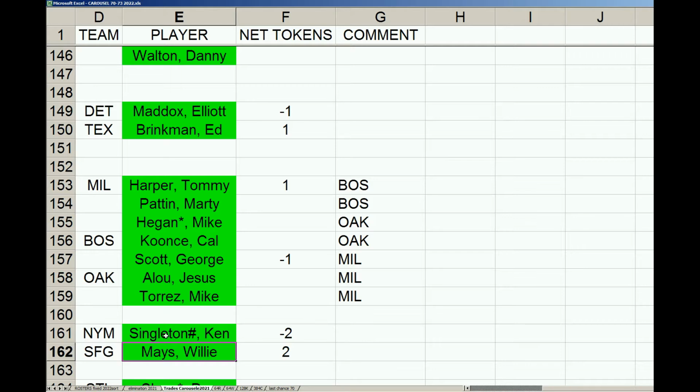For the Giants, they can bump Singleton up to that '73 card, send him to the Expos. The Expos could send Staub to the Mets, and the Mets could send other compensation to the Giants in a future deal. I would consider this trade to be continued. But for now, the math works for the 2 squads.